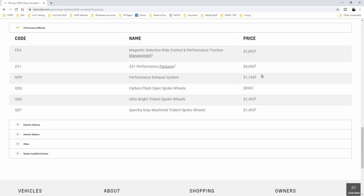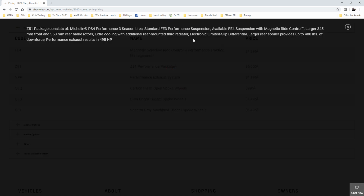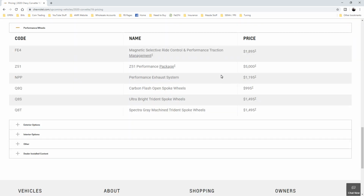And of course you get performance exhaust, which results in 495 horsepower. So this is really interesting, guys. So basically you're getting tires, bigger brakes, a third radiator, and basically an E-diff, an electronic limited slip differential, and I guess a bigger spoiler and the performance exhaust.